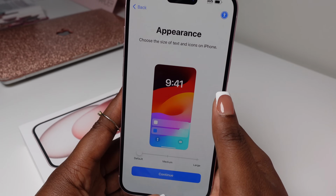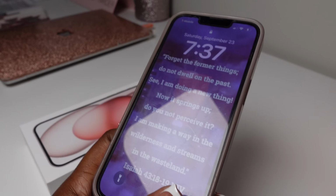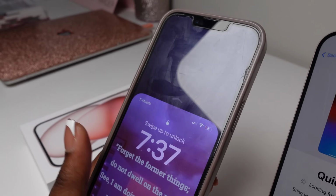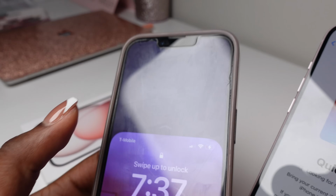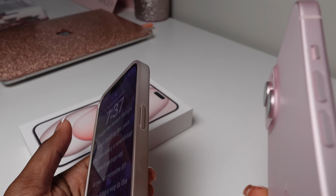I'm at the appearance. I'm gonna keep it at default. Quick start. Bring your current iPhone. I'm gonna actually make sure that everything is backed up on here because I am switching to a new phone carrier. So I just want to make sure everything is good and ready to go. So I'm gonna do that off camera and then I'm gonna come right back.